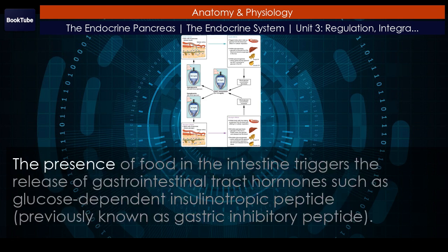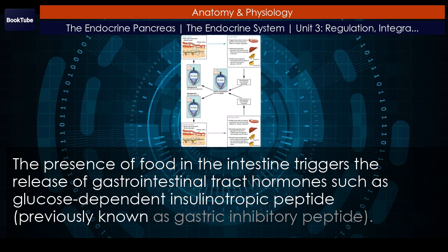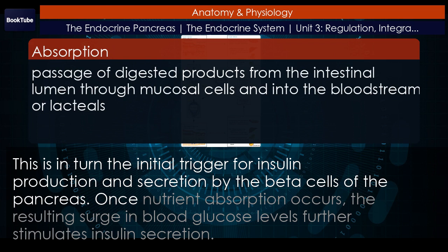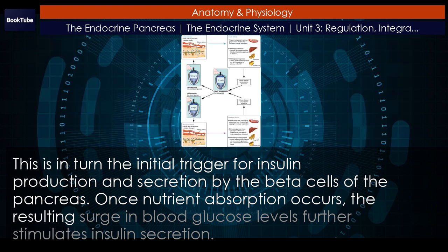The presence of food in the intestine triggers the release of gastrointestinal tract hormones such as glucose-dependent insulinotropic peptide, previously known as gastric inhibitory peptide. This is in turn the initial trigger for insulin production and secretion by the beta cells of the pancreas. Once nutrient absorption occurs, the resulting surge in blood glucose levels further stimulates insulin secretion.